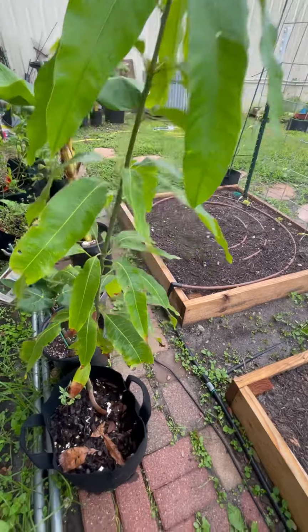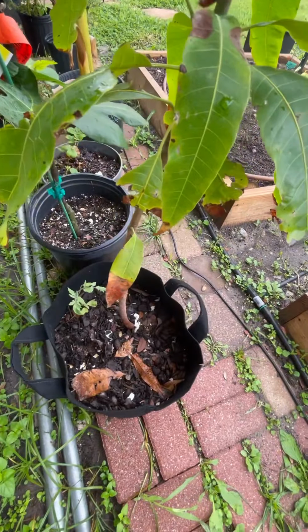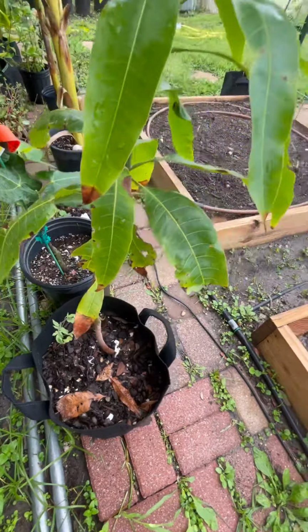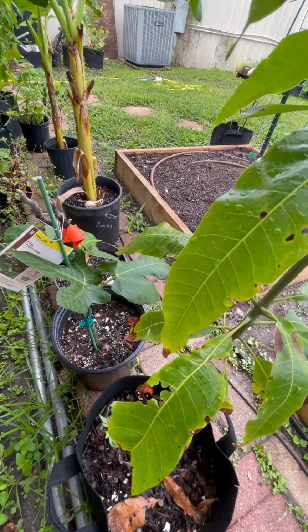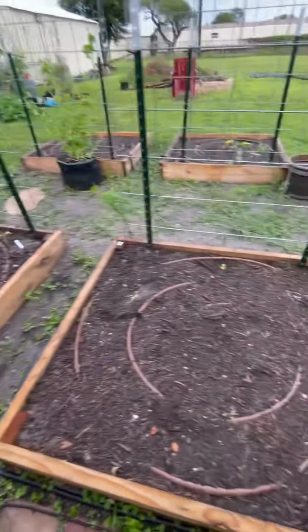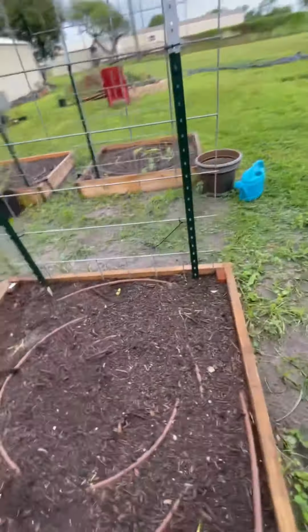This is the other mango tree, and inside of it is a little tomato, and that may have been from the compost, so I'm letting it grow there. And then we have another fig. That's the fig Celeste. All right, let's move on over here to this bed right quick.